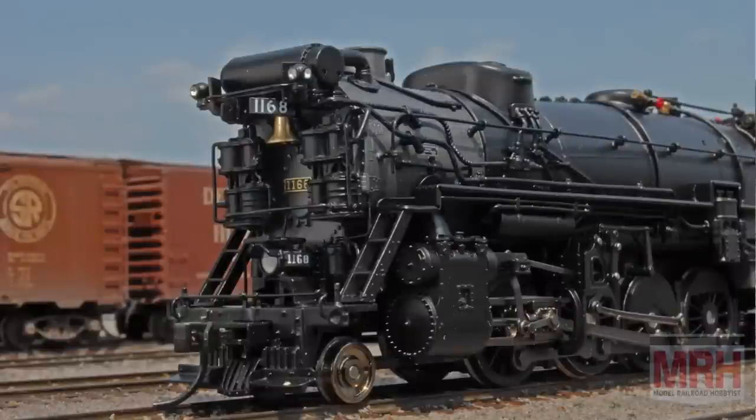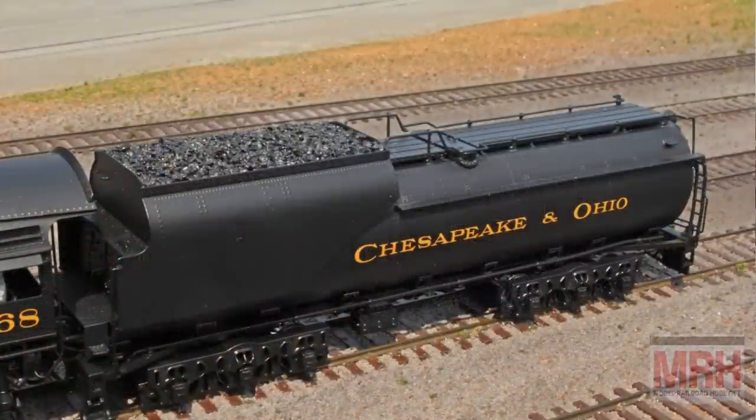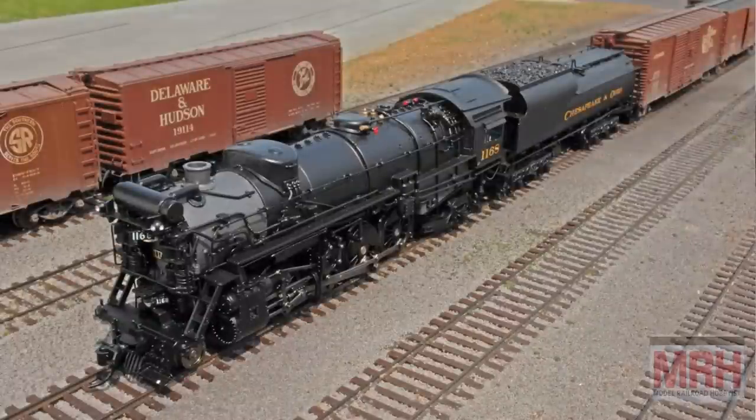These locomotives are quickly recognized by the Elesco feed water heaters and flying pumps hanging from the smoke box door. All of these K2s came with 12,000 gallon tenders, but then the railroad quickly realized that they needed larger capacity, so they upped to 16,000 gallon tenders, and these models will be available with both different types of tenders.